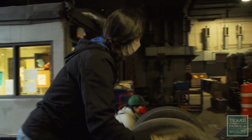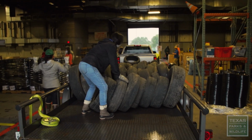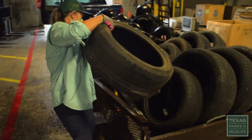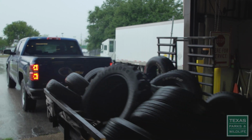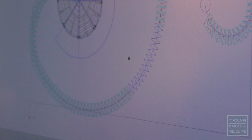How many did you guys fit in? 50? What? We might only have to do one trip. It feels really good to upcycle these tires. It's expensive to recycle, and so it costs the state and the taxpayers money. And so when we can find a better use for it, all the better for everybody. Kids could walk on top of them, that's the idea.